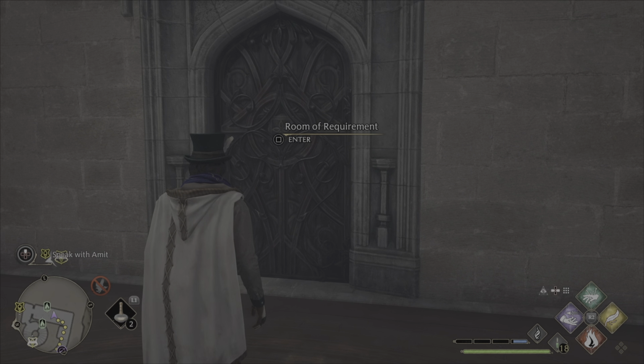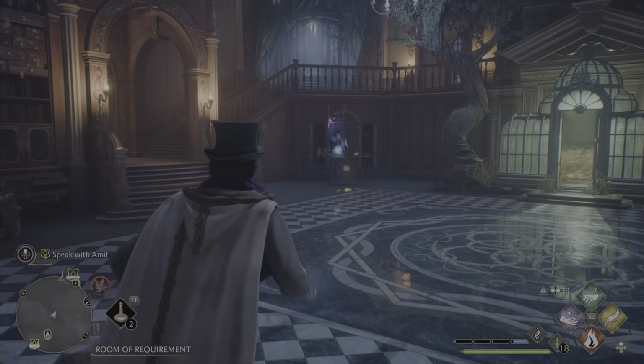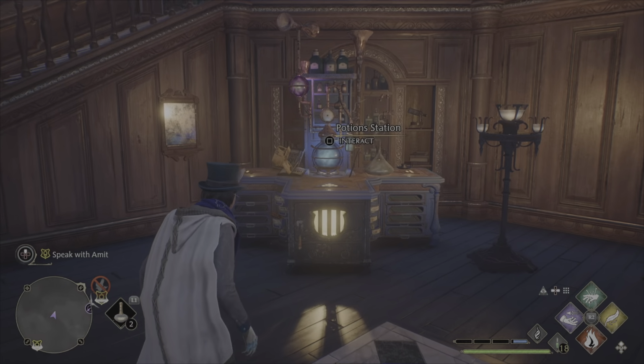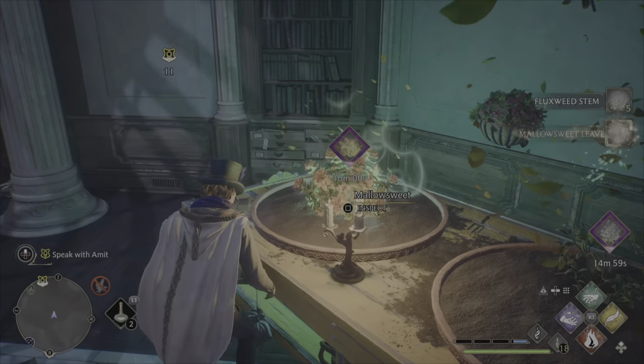Oh yeah, this is my Room of Requirement here. Actually, I wonder if we'll go in here first, since I've just come across it. We'll have a look at that. So this, you can just customize this space however you want. And there's your potion stations, grow plants, stuff like that. Collect them.